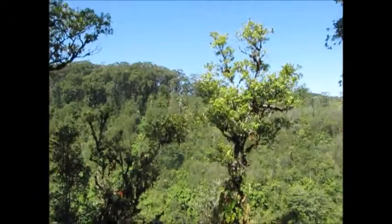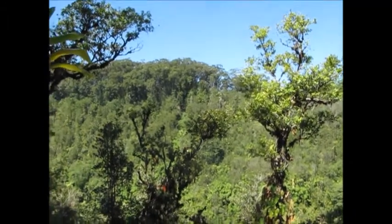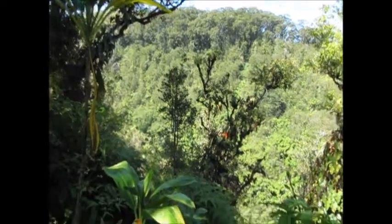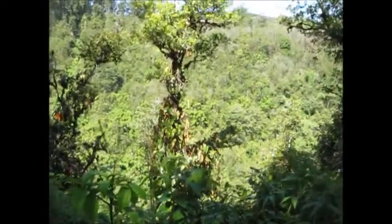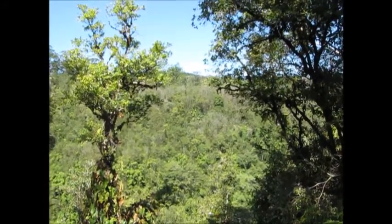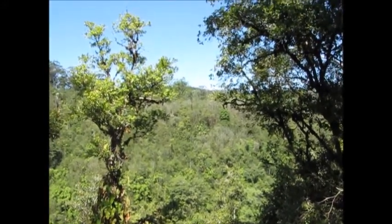So here we are on our way up Akaka Falls, and it literally is a rainforest up here. It's amazing, the density and the various types of trees and foliage and what have you. I've seen nothing like it.